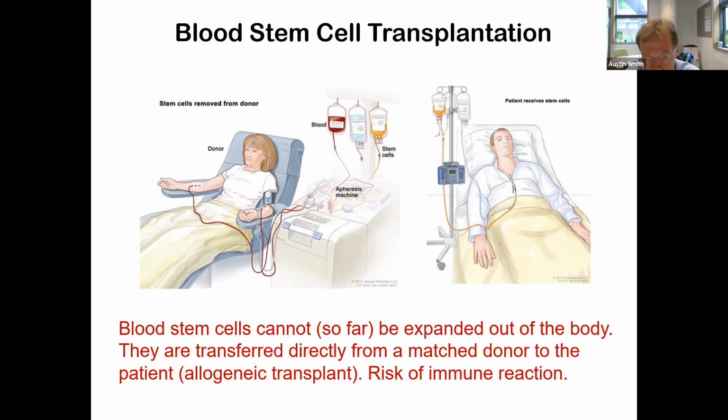The limitation with this approach, which is a life-saving therapy used throughout the world, is that it's never the first approach in the clinic because it is risky, because you're having to use stem cells from another person. So even if they might be a sibling, they're never going to be identical. And so there's always a risk of immunological reaction. And one of the limitations we have is that we can't grow blood stem cells outside of the body, despite many, many years of attempting to do so. So there's also always a limited number of them that we're able to transfer. But still, this is the most common use of stem cells in the clinic.